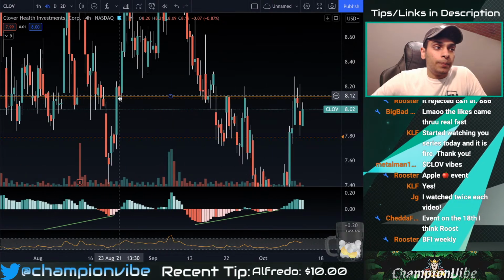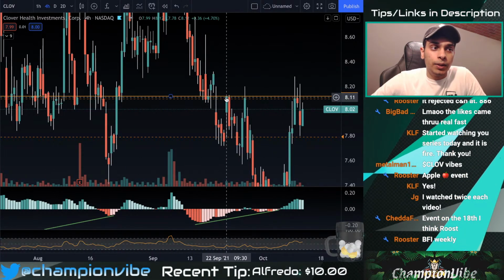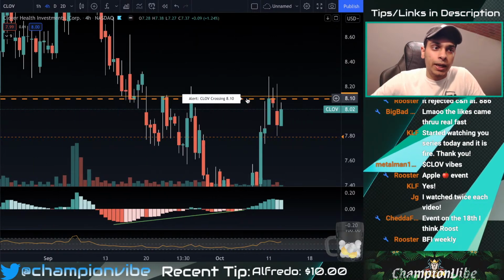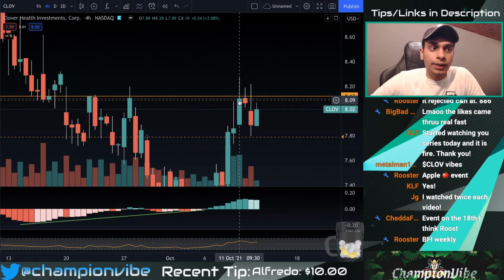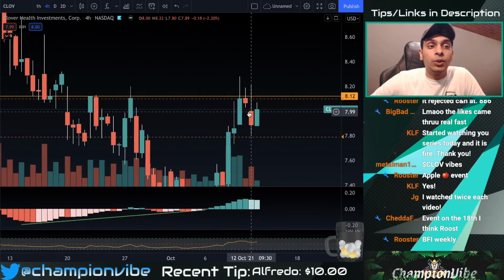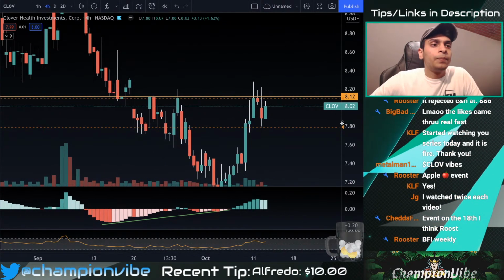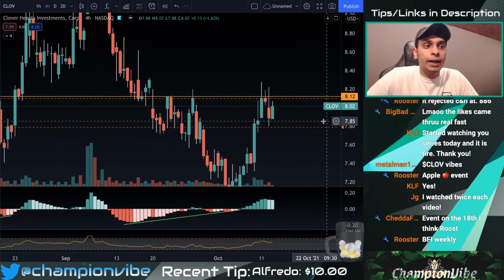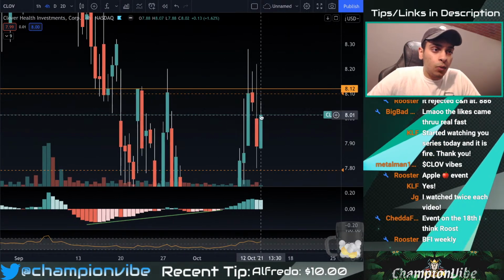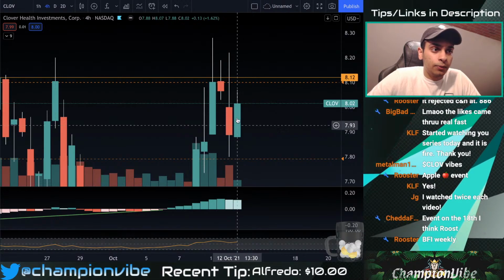It was your support on these two candles, support on these two candles, resistance on these two candles, kind of your resistance on this candle, and now it's your resistance again. You are getting above it intraday, but you're not closing 4-hour candles above that. So still going into tomorrow, it would be nice to see CLOV close above 812 on a 4-hour candle. Good news is you did have a 4-hour bullish engulfing candle, which I just noticed as your second 4-hour candle today.